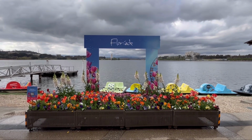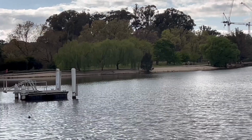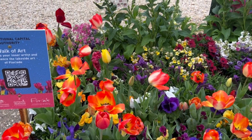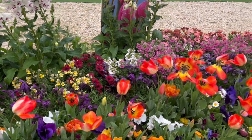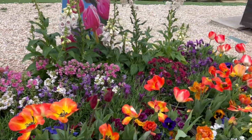Meron din ditong flower decorations sa may lake. Ayan. The flowers are gorgeous. Aren't they gorgeous? Yes, of course they are. I love the combination of colors there.